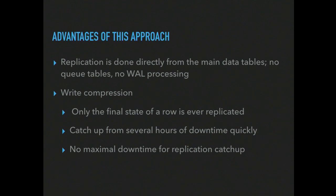This write compression is also great for catching up from several hours of downtime. I can take a server down for 5-6 hours and have it catch up to replication in like 30 minutes. Largely because the replication works well, but also because a user session might go on for half an hour or an hour and have 20 writes in it, but I'll only have to replicate the last one. So the further behind you are, the faster it replicates, which is the opposite of most trigger-based replications.